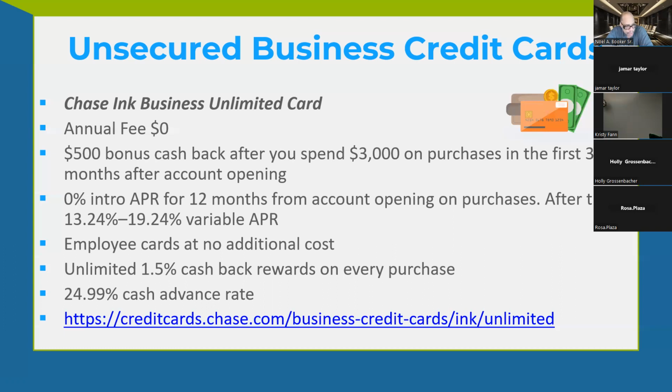And I mentioned the cash back and the cash. You have to be aware of that cash advance rate as well. All right, so every card is going to have a different situation. You have to figure out which one is good for you. You see the link down there. So I'm hoping you're taking notes.